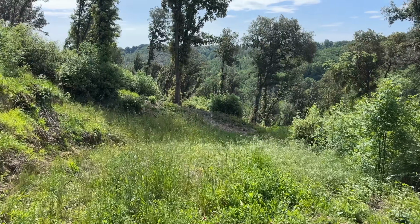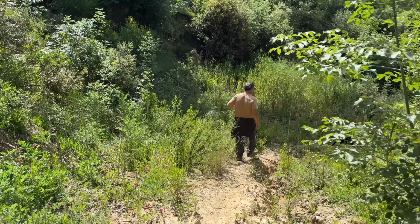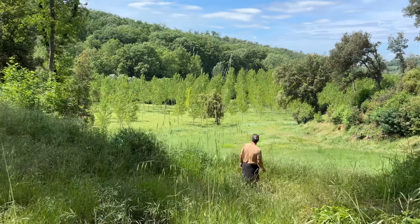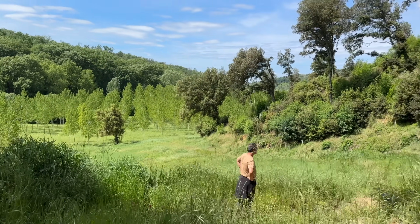Looks like we found a pathway ahead. Is that a pathway? We've made it down. That was not fun. Very overgrown and very spiky.